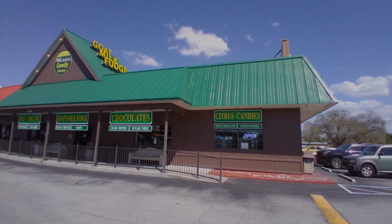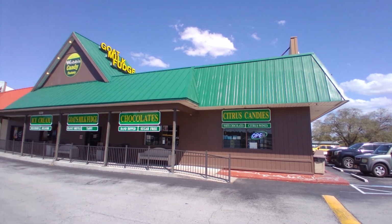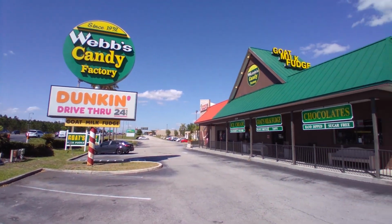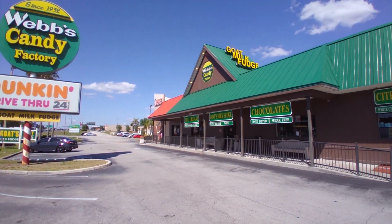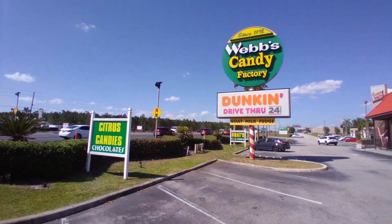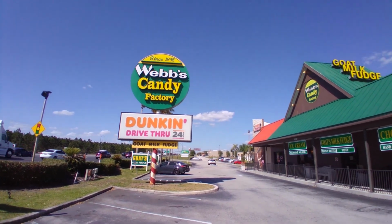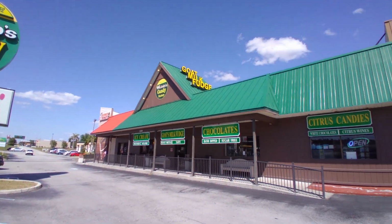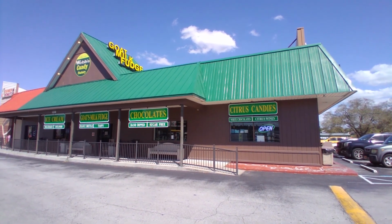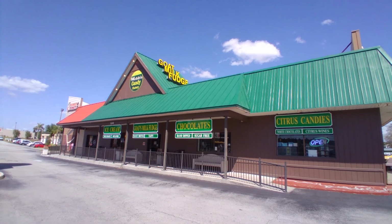Look at that cool sign right behind me. You gotta go in there, right there. Okay, let's get to it. I'm gonna show the front a little bit more. Of course, they're also attached to a Dunkin' Donuts, so you can go from one side to the other. They've been around since 1932, as you can tell easily by the sign. Definitely famous for goat milk fudge, which I definitely will be picking up some today. All right, you know what that means. Time to head on in there.